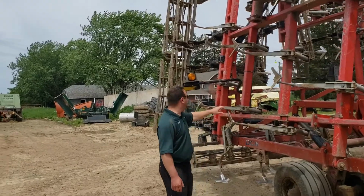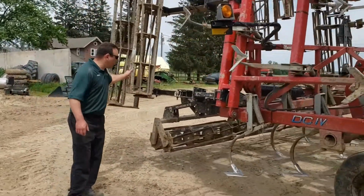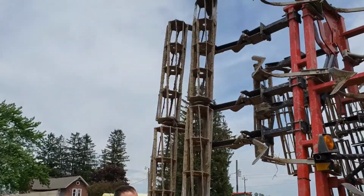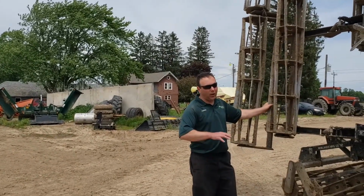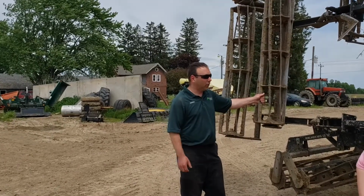It goes through 3 or 4 of those. Then you get to the vacuum machine. This is what they call the rolling basket. What this does is it rolls over the soil and breaks it up into bigger chunks or smaller chunks. And it kind of levels the field off so they can run the corn planter over it. So they've got a nice even bed to lay the corn on.